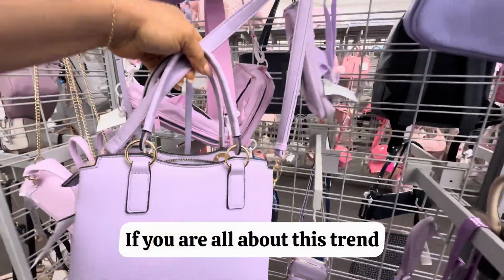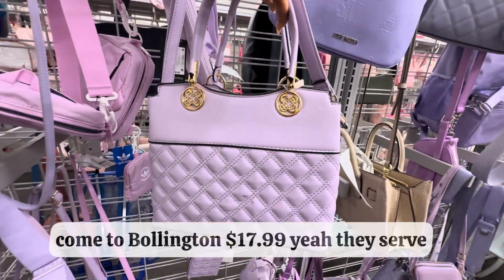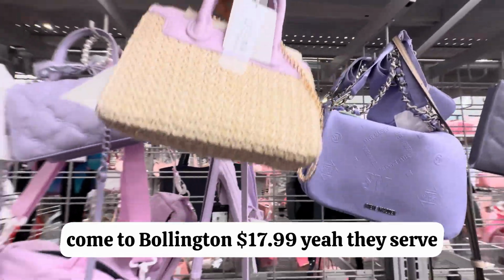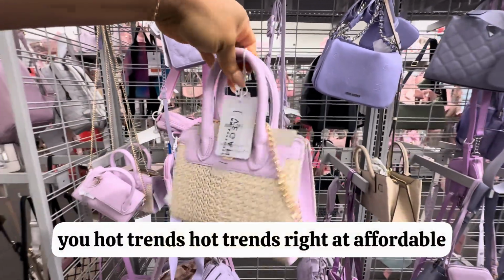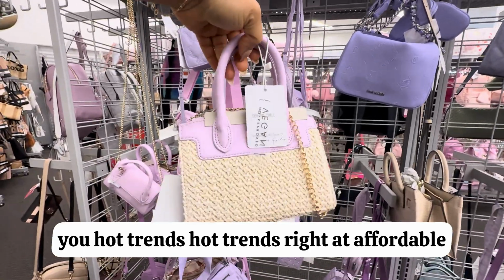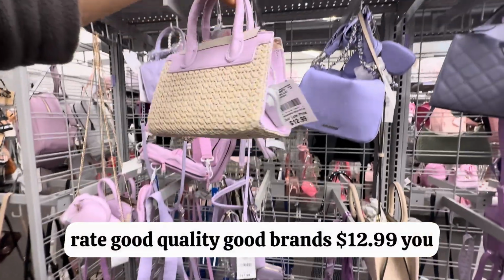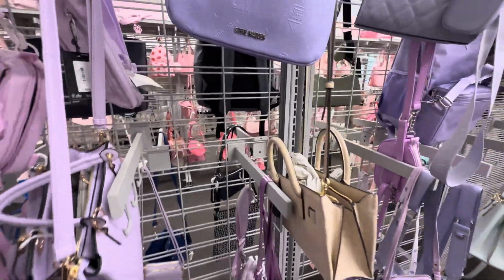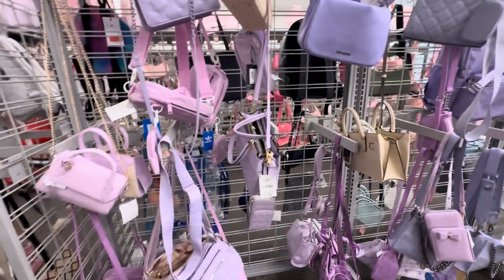If you are all about this trend, come to Burlington, $17.99. Yeah, they serve you hot trends, right? At affordable rate, good quality, good brands, $12.99. You can't beat that. That's a combination of straw and leather.